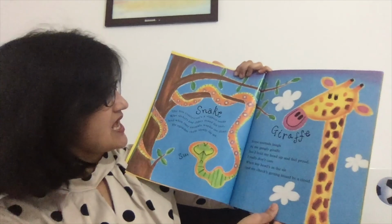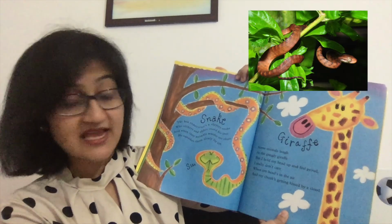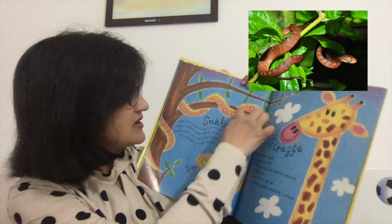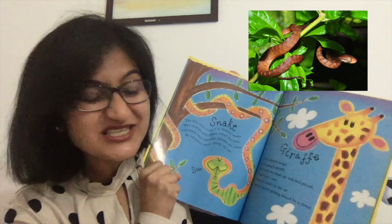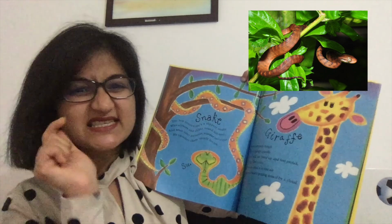Now we see the snake. The boa constrictor is a slippery snake who slithers and slides round his tree. And when tasty animals wander too close, he squashes them slowly for tea. How does the snake do?